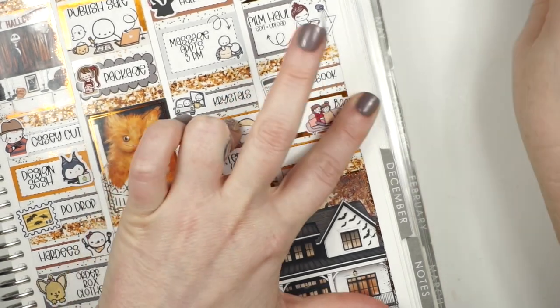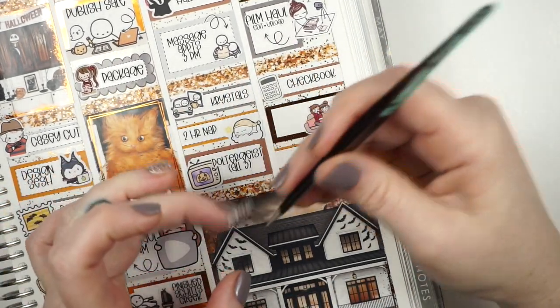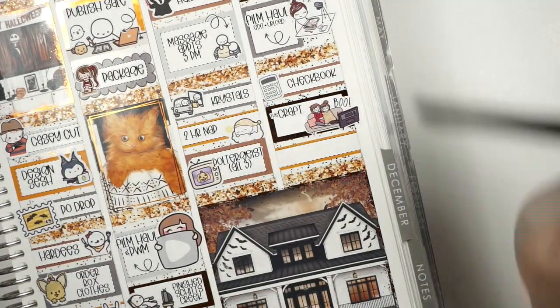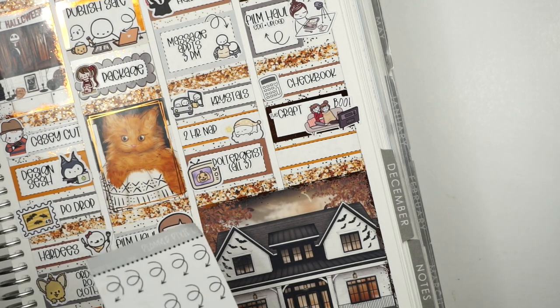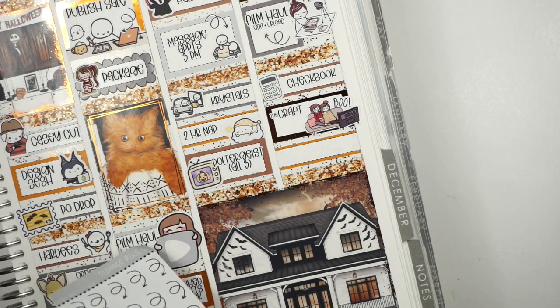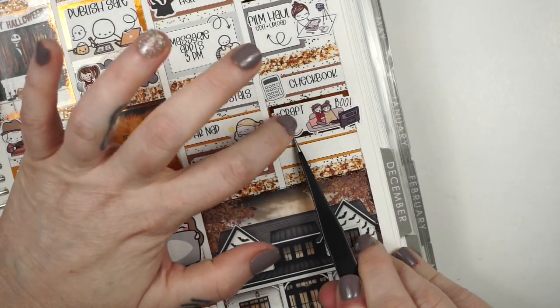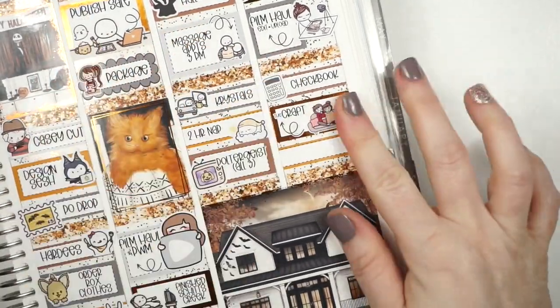So then I did my checkbook. That is from my shop, and we watched The Craft, the new one. It was pretty good. I liked it. And that is Stick With The Plan Co.